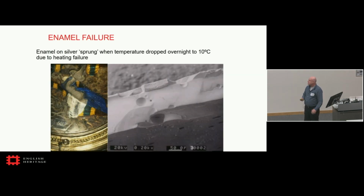Okay, so that's chemical degradation. The more spectacular thing that can happen to enamels is if you get a big change in temperature, you can have pieces of the enamel really pop off, and they can travel quite long distances. We've seen pieces of glass 2 meters away from the actual object when this has occurred. This is a failure of heating. The temperature dropped to 10 degrees C overnight, and unfortunately, quite a few pieces of glass came off. From a science point of view, having pieces that you can analyse is really, really good.